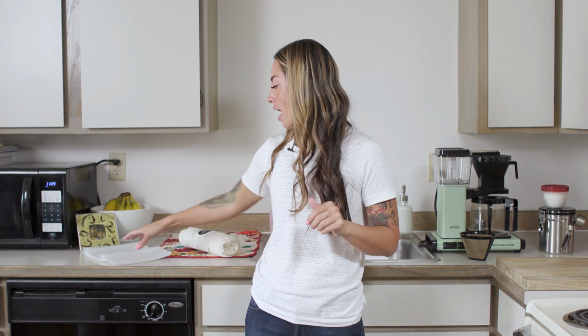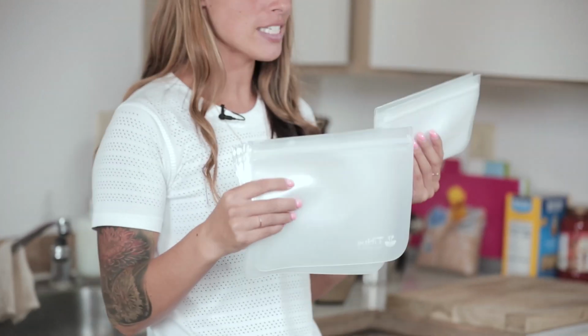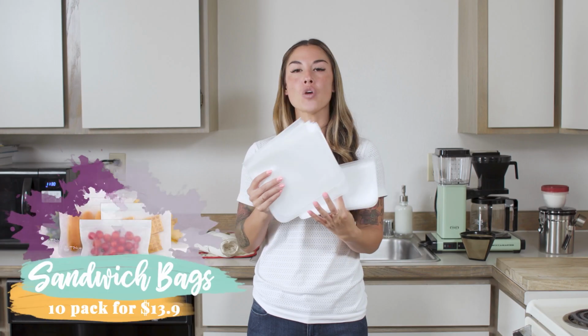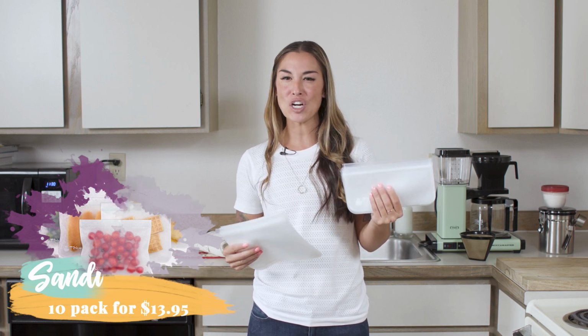So another swap I made in my house for reusable products is actually sandwich bags. Now my son just started 2nd grade and we can easily go through about 5 to 6 boxes of sandwich bags every school year. But I got these reusable sandwich bags on Amazon. They're amazing. You can get a full 10 pack of these for $13.99. Now I don't recommend washing these in the dishwasher, but if you're packaging chips for your kiddo or sandwiches, rinse them out. They're reusable. You can use them time and time again rather than throwing them out when your child gets home. So these have been great.